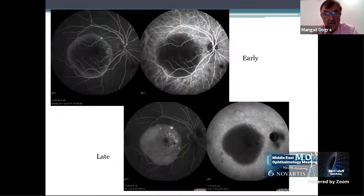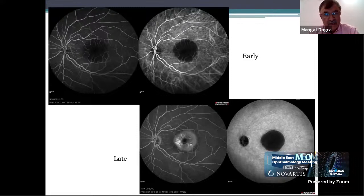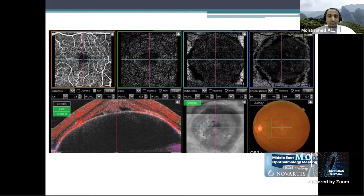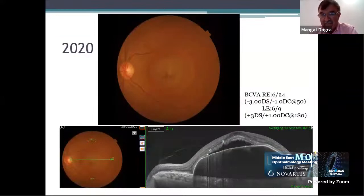And now you look at this. Subsequently also we didn't find any polyps or any branching vascular network or any kind of other abnormalities here. And so was the left eye. You can see where I have shown you, it's a large PED again, but we didn't find anything out there also. And so was the OCTA. We didn't find any sort of a network, or choroidal neovascular membrane. And you can see we are still sort of watching.